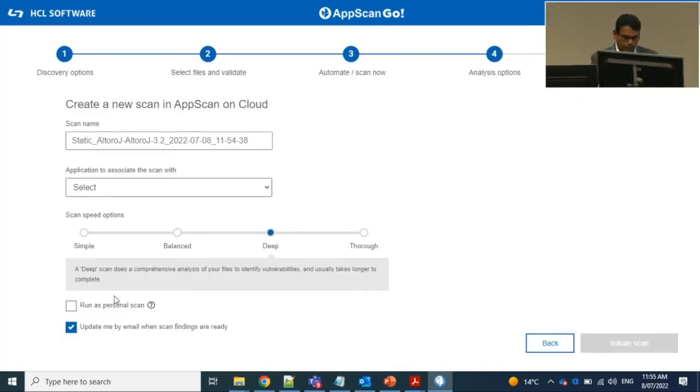Now, one thing to notice here is run a personal scan. This is for when a developer wants to run a scan before submitting to a larger audience or the QA team, and wants to look at the defects it might pop up. He can just check this, and the findings will not go to the dashboard, but will be sent to the developer. So that's for the personal scan.